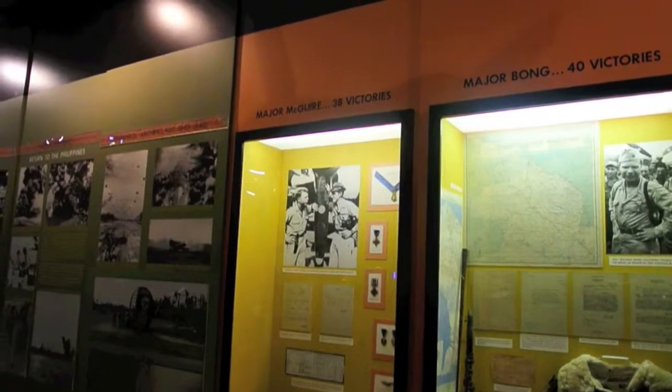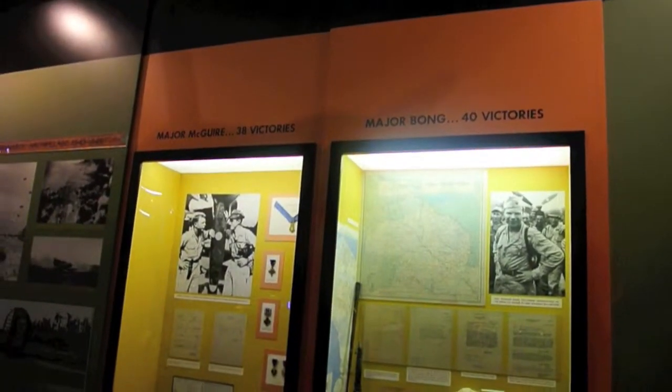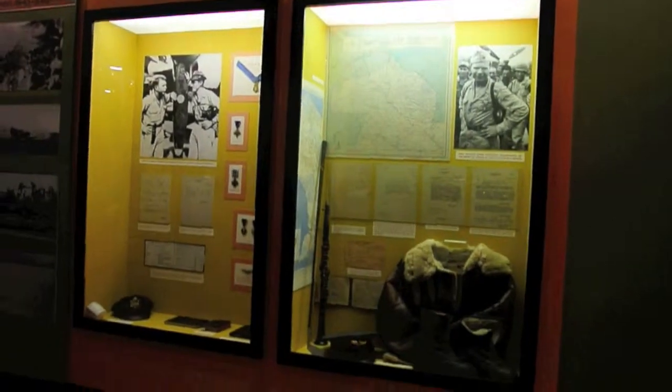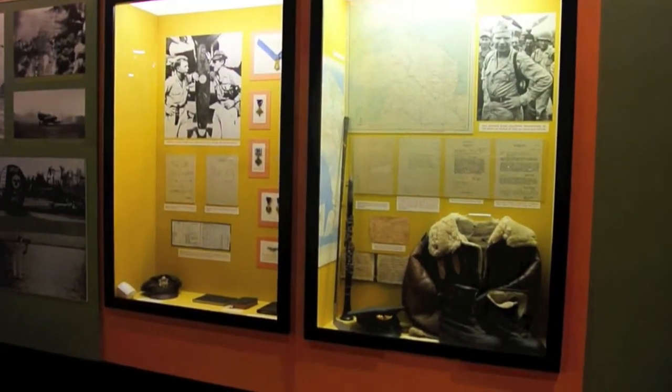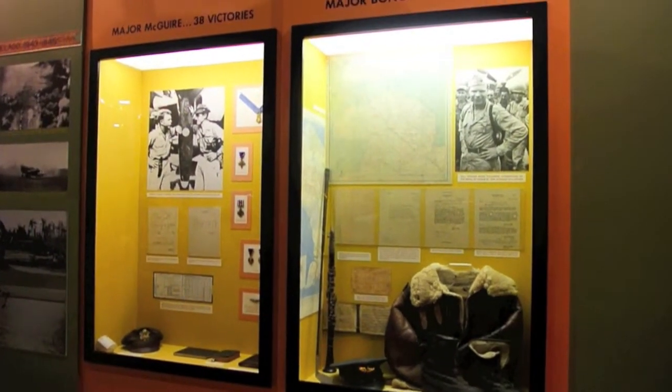And in addition to aircraft, we have a lot of artifacts. And here's an example of 2 of the aces, Major McGuire and Major Bong. Flight jackets and some of their other personal belongings. Probably were donated by their family.